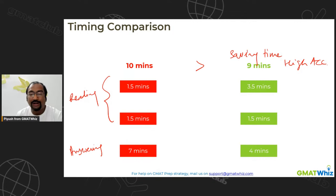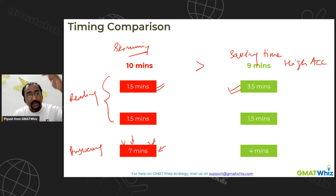And what you need to understand here is that this is the skimming approach that I'm talking about. If you're skimming in RCs, you're actually spending a lot of time on reading. It's just that instead of doing it upfront, you're doing it later. So if you have to reread things, why not read them correctly in the first place? If you invest time on reading it in the first place, you will get the questions correct. You will end up saving time also. The problem is people don't commit to that.